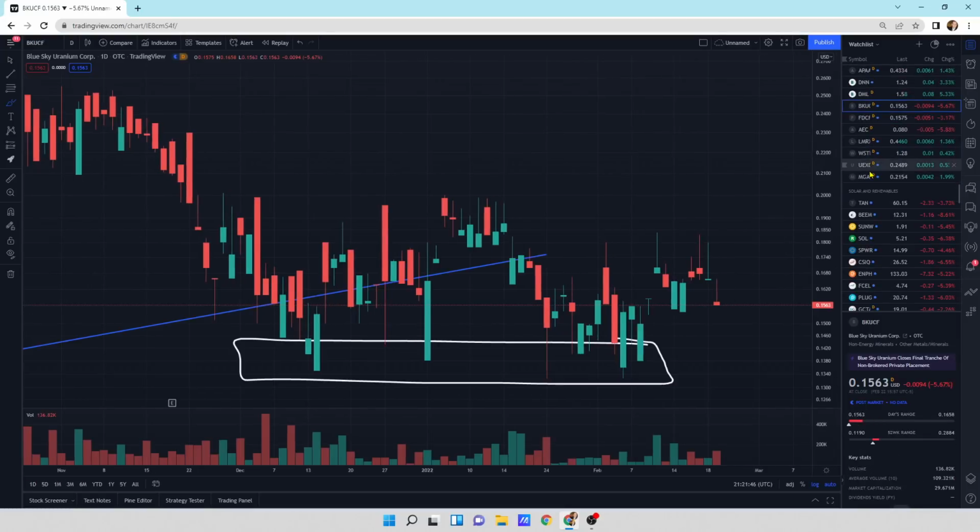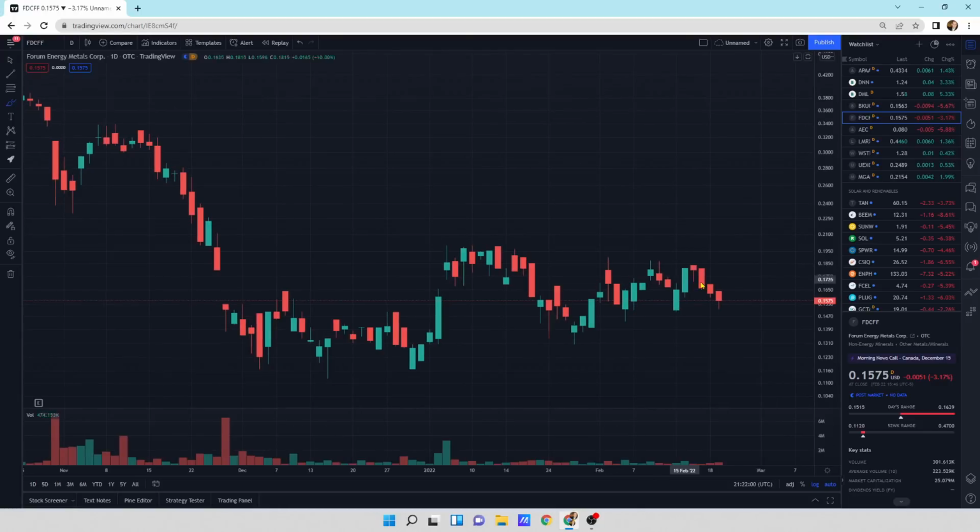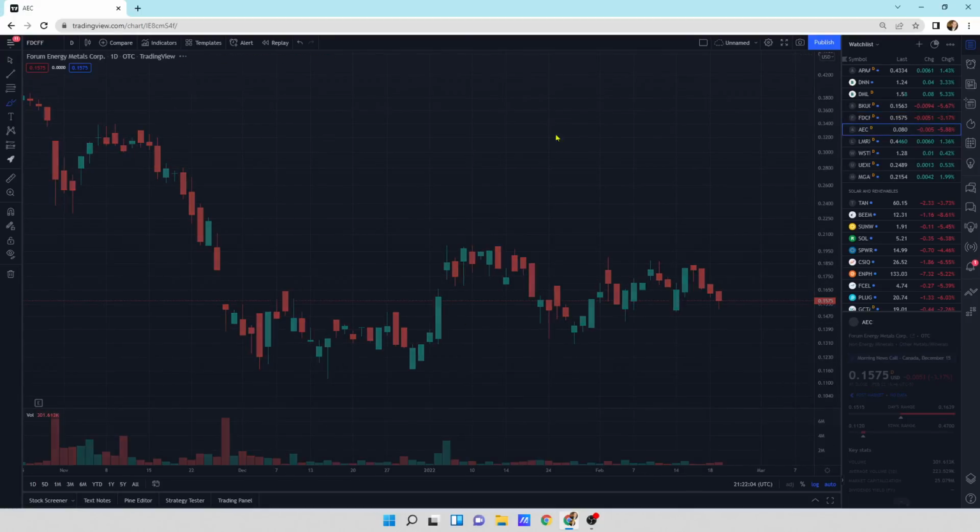Blue Sky Uranium, BKUCF, just chopping sideways. Good buying pressure down in this area that I've got highlighted. Forum Energy Metals, FDCFF. This is a small exploration company up in Canada. It's been just bopping sideways the entire time, guys. Doesn't look bad, doesn't look good. It's just moving sideways.